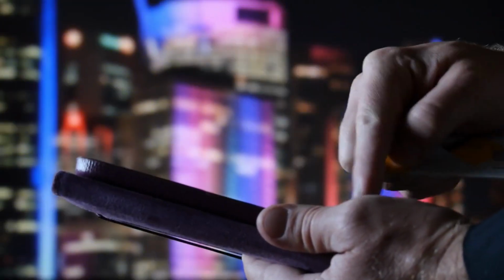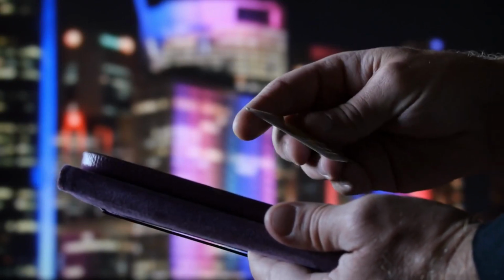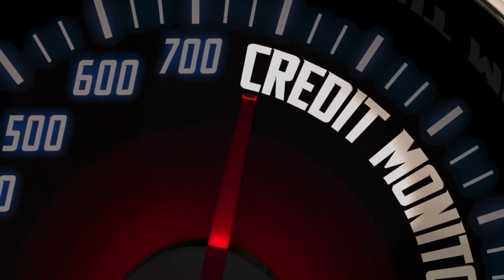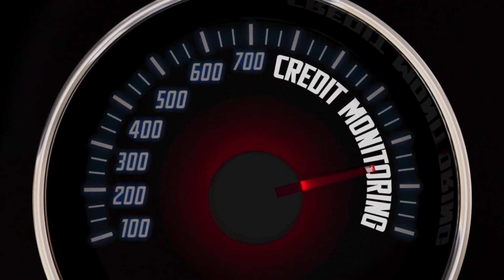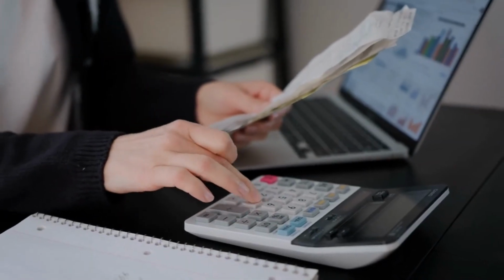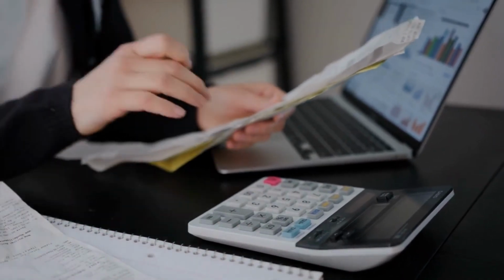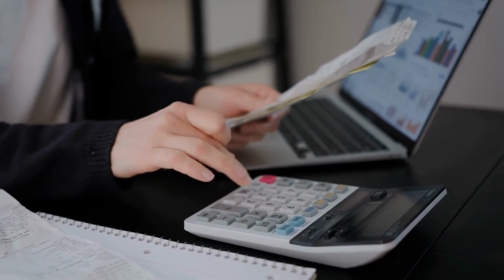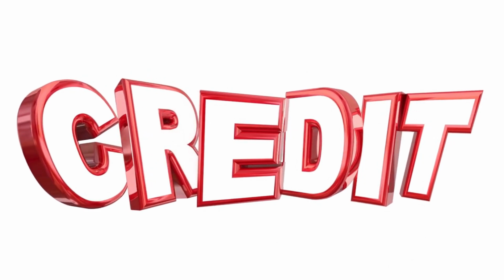Remember, not all credit inquiries are created equal. Soft inquiries, such as checking your credit score or background checks by creditors without explicit consent, do not impact your credit score. You can monitor your credit without worrying about negative consequences. By managing new credit applications wisely, you can avoid unnecessary inquiries and mitigate potential adverse effects on your credit score. Being mindful of when and why you seek new credit contributes to maintaining a healthy credit profile.